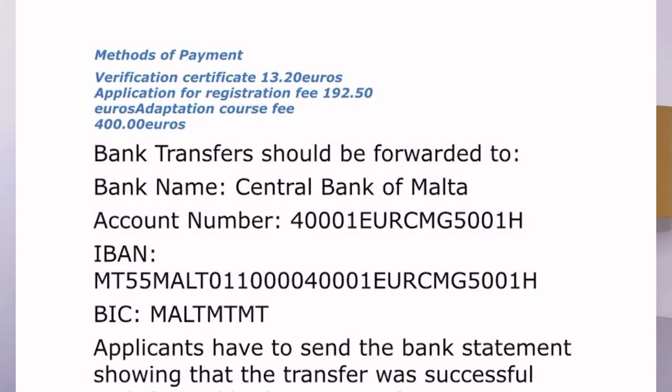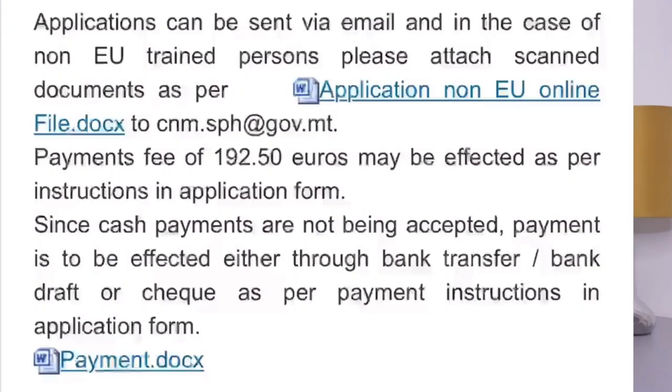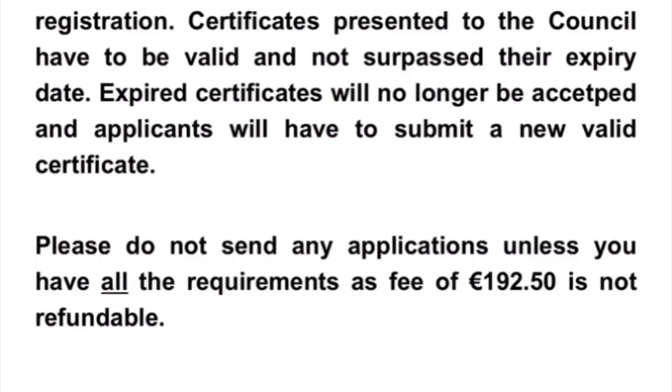After you filled in the information, you need to make the payment. As you can see here, the bank details are right in their website for you to make the payment, and the fee is there. After you've made the payment, you need to submit everything you have done online via email. Now you can see the email there, cnm.sph@gov.mt.